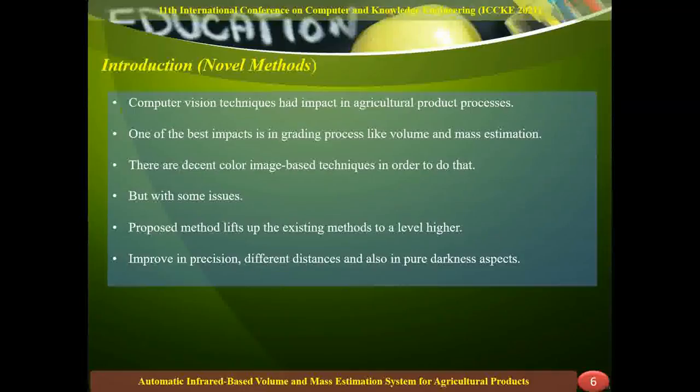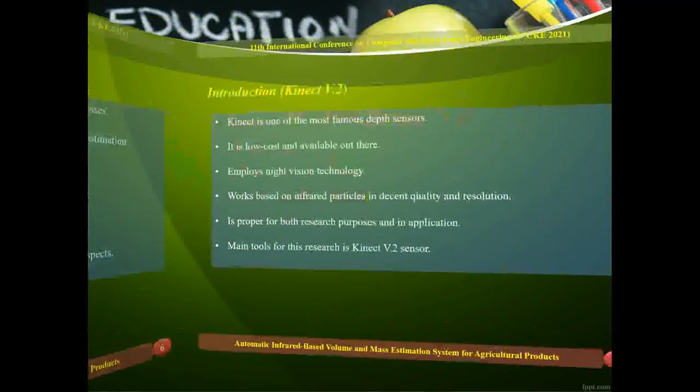Computer vision techniques have had an impact on agricultural product processes, with one of the best impacts in the grading process, like volume and mass estimation. There are decent color image-based techniques to do that, but with some issues. The proposed method lifts the existing methods to a higher level and improves precision, handling of different distances, and also performance in pure darkness.